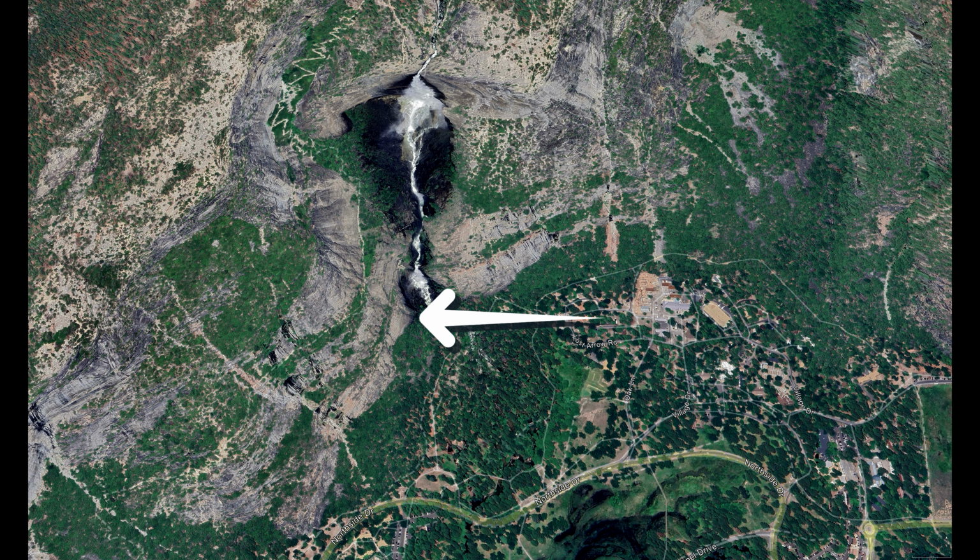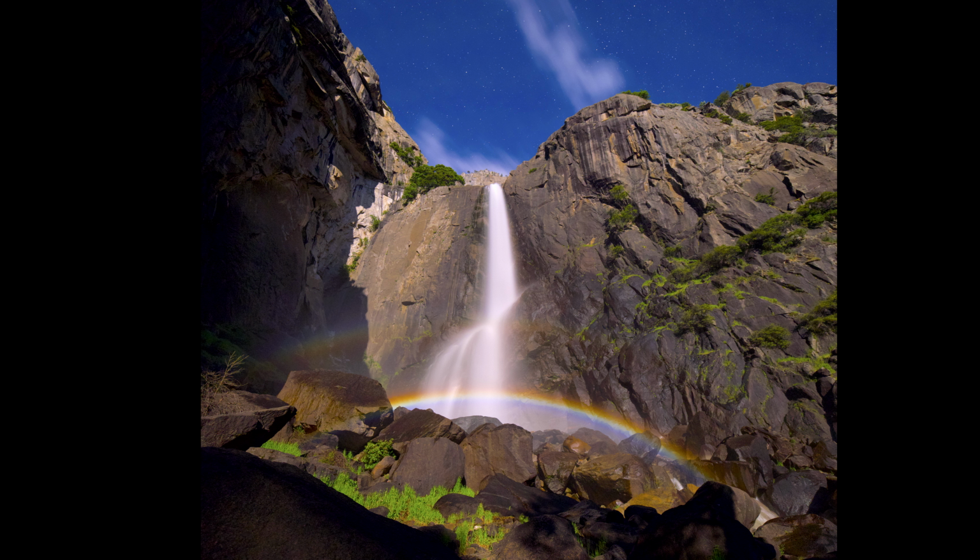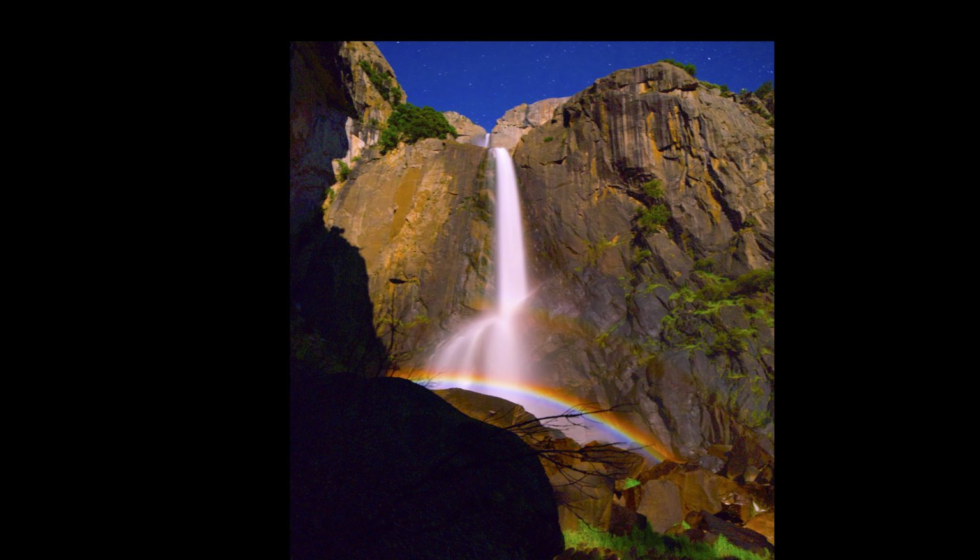After the moonbow ending time passed, we decided to try a different vantage point to see if the moonbow would appear from that angle, especially since the clouds had cleared by then. From this vantage point, we were able to look at lower falls straight on with the upper falls in the background. Remember, all of these pictures were taken at night.